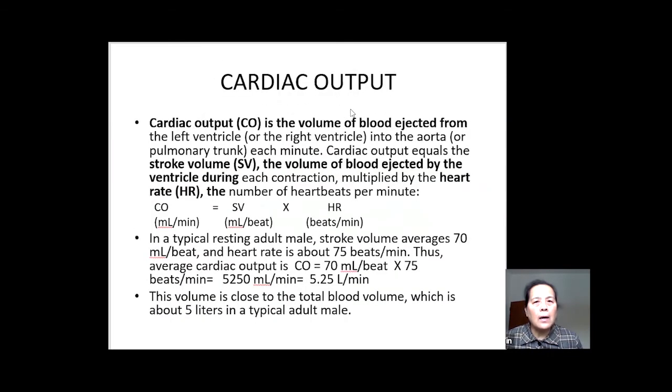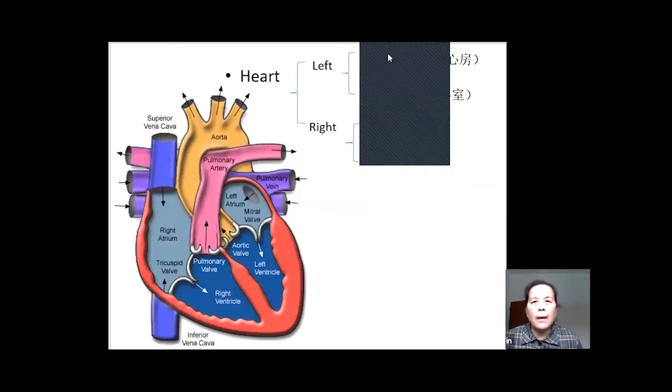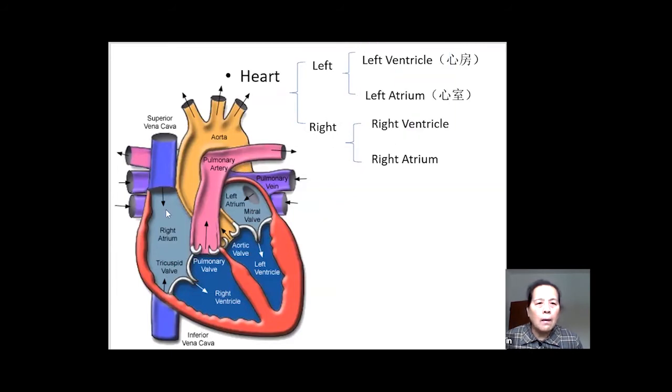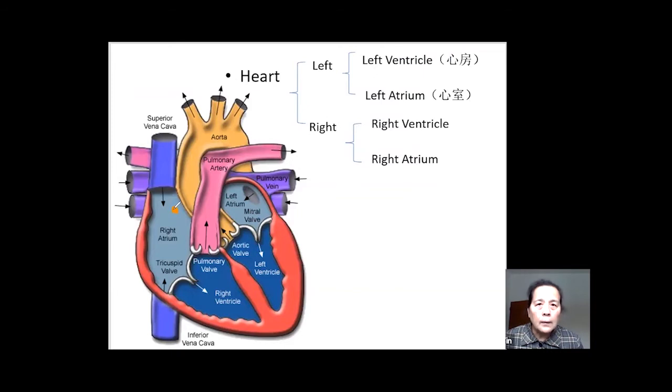Our heart has a special transmission system. So basically, they will have an SA node. The SA node is basically located in this area. So we have our SA node located on the right side of the atrium, in the wall of the atrium inside. It does not directly belong to the nervous system, but it is functionally pretty similar to our nervous system. They can still send nervous impulses.